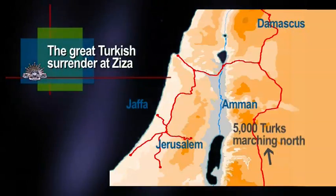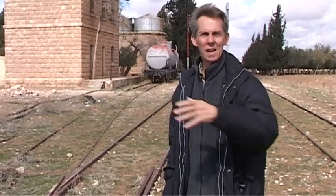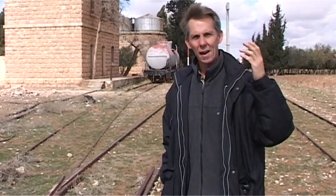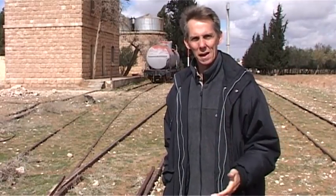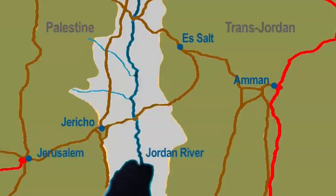They were trying to make their way up to escape, but basically Amman had fallen and they pretty much knew it was over for them. But the battle wasn't over completely. They were marching up this way, up the railway line, about 5,000 troops.